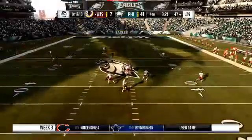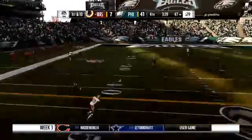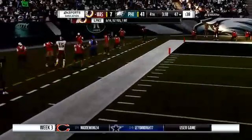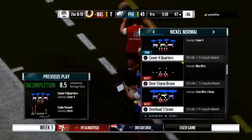On 1st and 10, Pace. He's going to go for a big play downfield. And the throw left sideline here is caught, but they'll rule it incomplete. Couldn't keep his feet in.